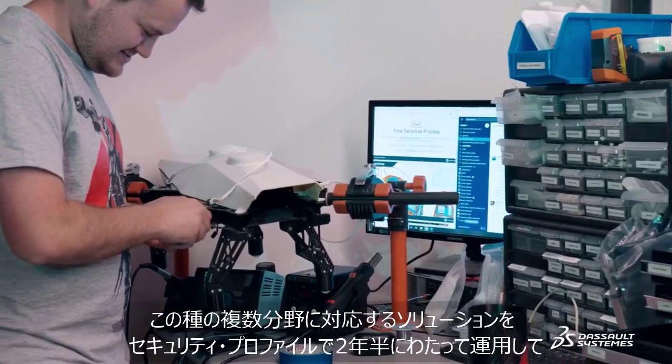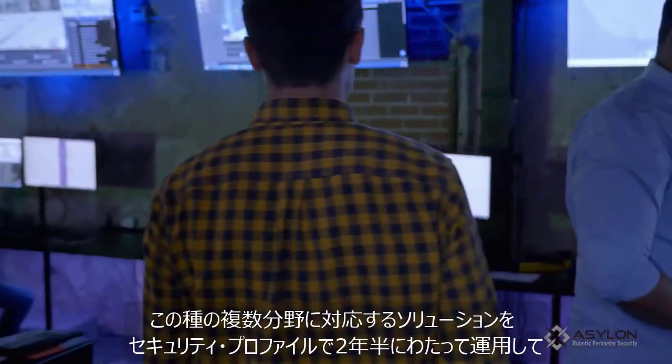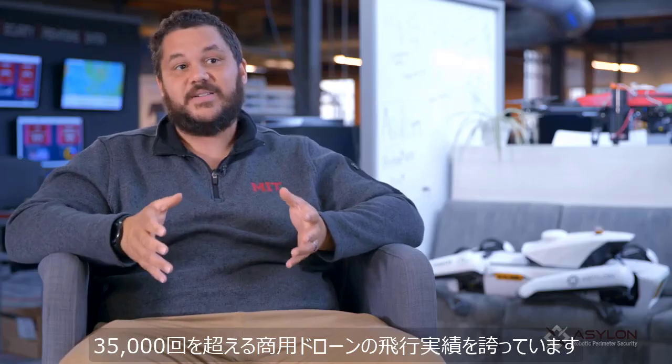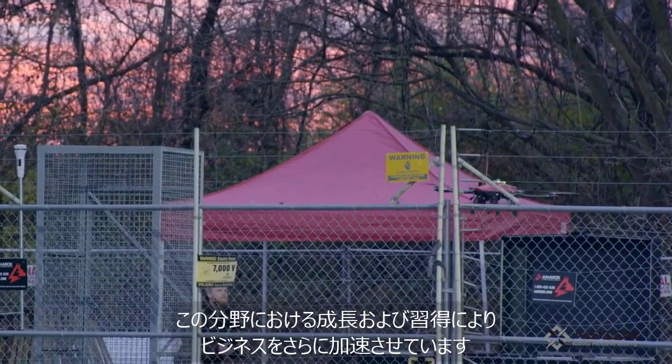We've been operating this kind of full stack solution for a little over 2.5 years now in the security profile, and we're happy to boast over 35,000 commercial drone flights, which means we're learning faster, our product's getting better, and we're just accelerating that much more as we kind of grow and learn in the space.